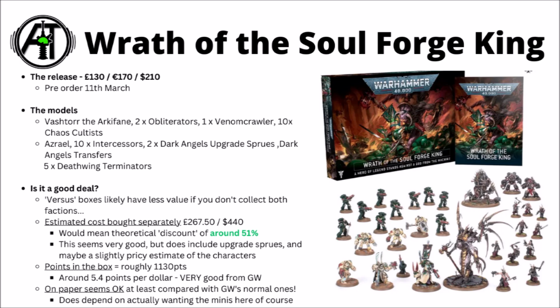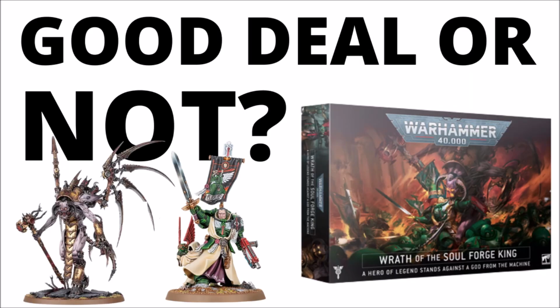On the other hand, it might mean a few of the other contents of the boxes going a bit cheaper on eBay in the near future for people who just wanted the character miniatures and are selling off some of the rest. In any case, let me know your thoughts on the box set. Would you be tempted to pick up one of these or not? And how good a deal do you think it would be for people who do want these miniatures?